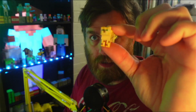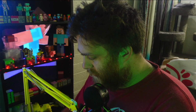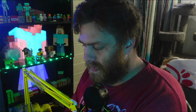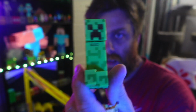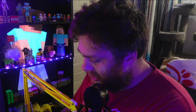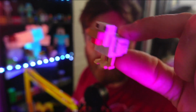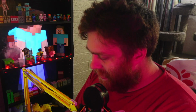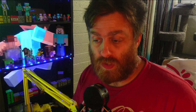Some people will just call this a Minecraft cat, but it is, in fact, an ocelot. If you didn't know, there's the creeper's head. Boom! That's awesome. That's probably the one I'm happiest to have. I'm going to go with second happiest. Happiest to have the chicken, because I didn't have one in my collection yet. I'm getting pretty close to having enough for this one shelf.